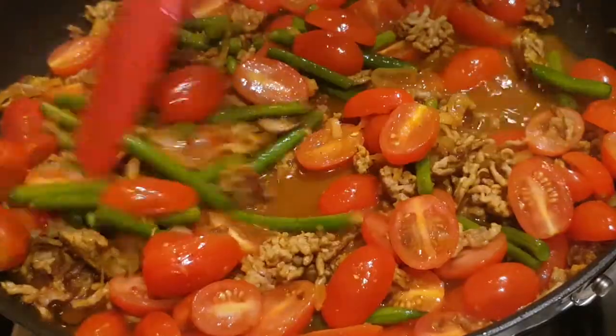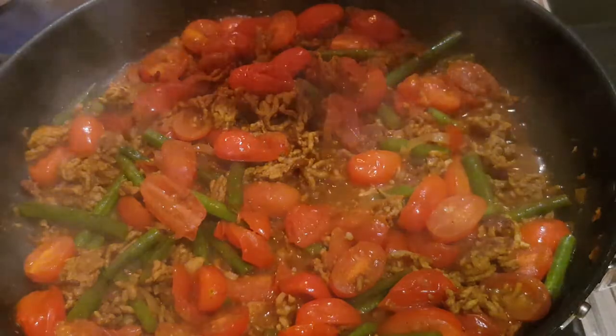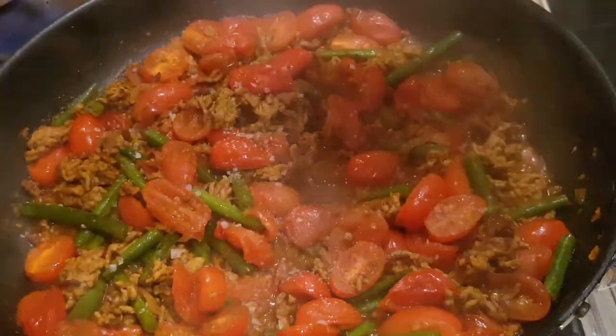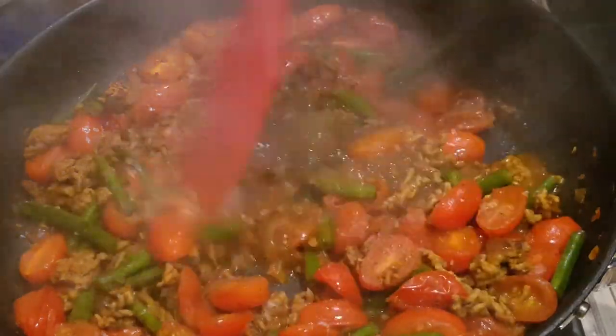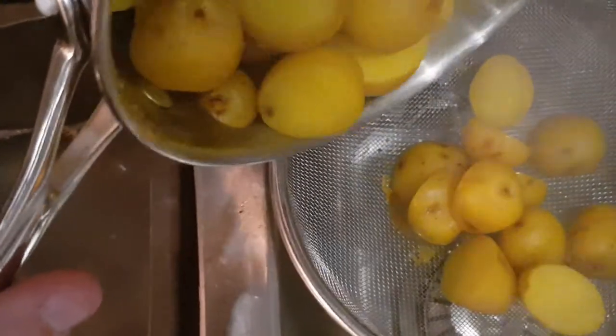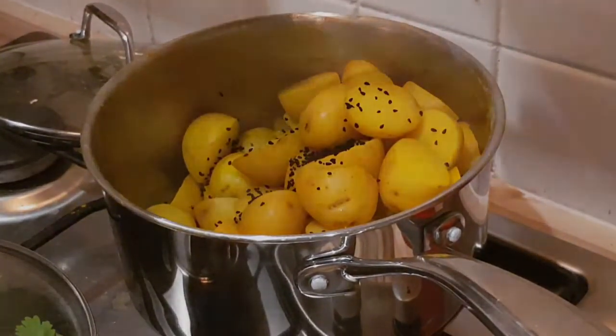You should see it starting to simmer now, and the tomatoes will start to break down. After about another 4 or 5 minutes, the tomatoes will be starting to really mush down and the beans will start to go tender. Stir through some mango chutney, about 2 generous tablespoons. Your potatoes should be done now, so drain those off. Shake over about a tablespoon of nigella seeds.